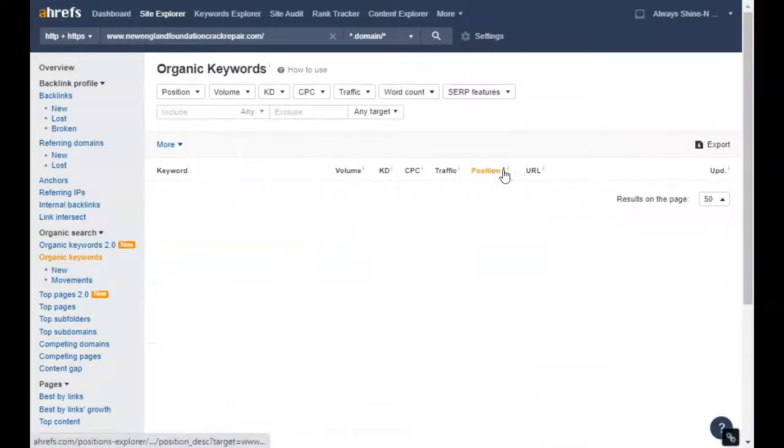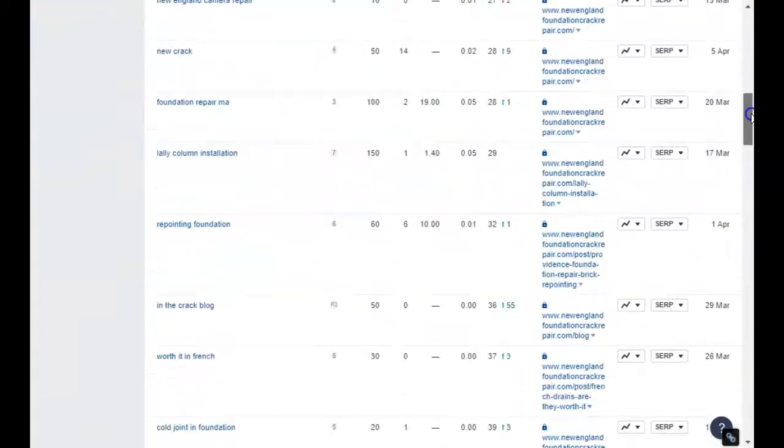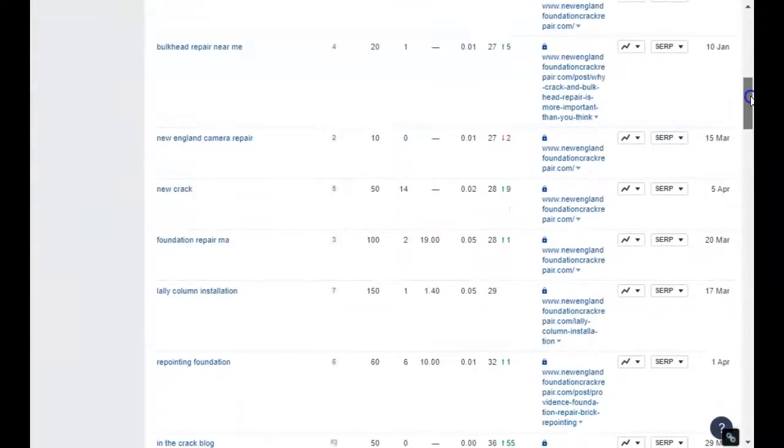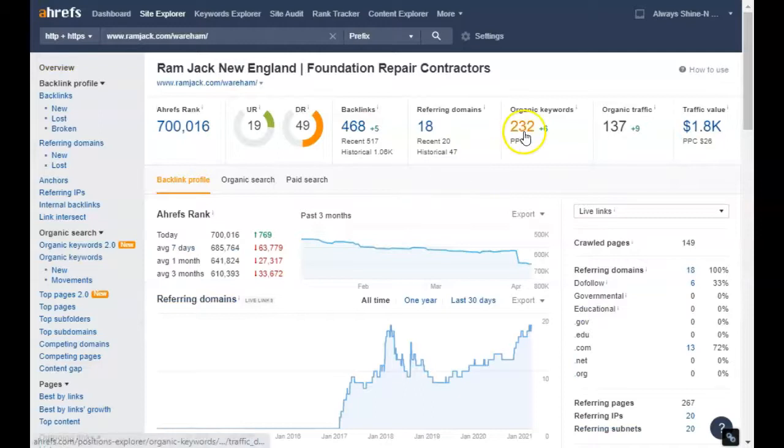So let's put them in position from bottom. Okay, so you're not really being found unless they're looking for your exact name, because from positions 1 through 10, they're on the first page. Positions 11 through 20, they're on the second page. And looks like you start on the second page. And as you know, nobody really makes it to the second page on Google. We all click on something on the front page. So let's check out your competitors here.